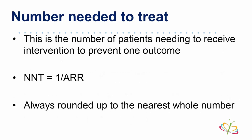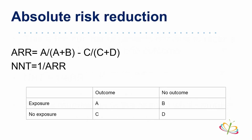A little epidemiological review for the medical students. This is the equation here: 1 over the absolute risk reduction. And then your absolute risk reduction is looking at the risk of 1 outcome with your intervention versus the risk of the other outcome with no intervention. So again, this is the equation here, and then it's just 1 over that, for your step and board exams.